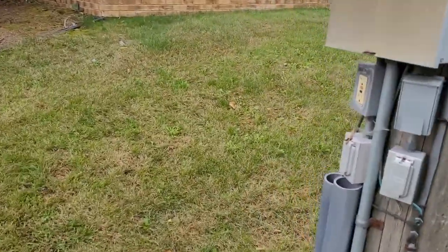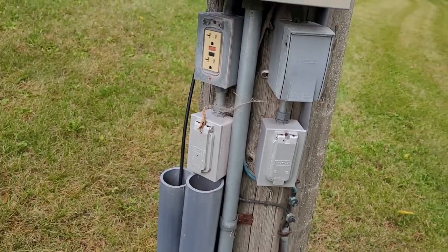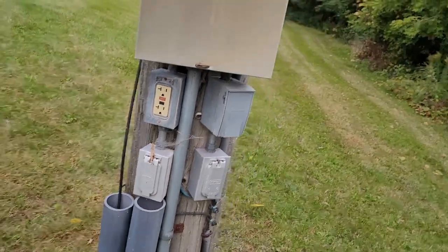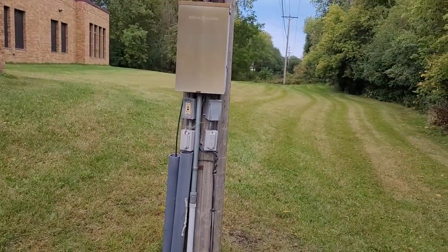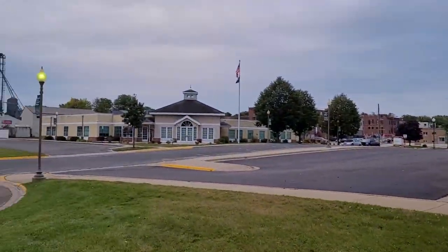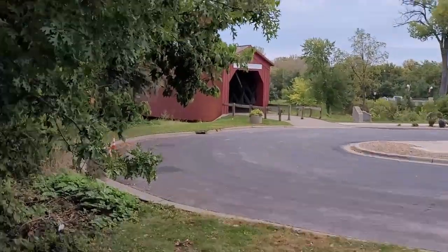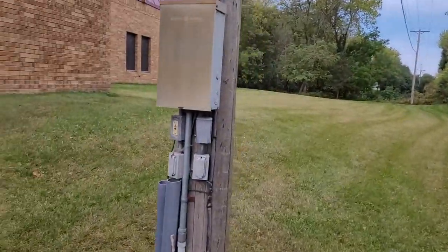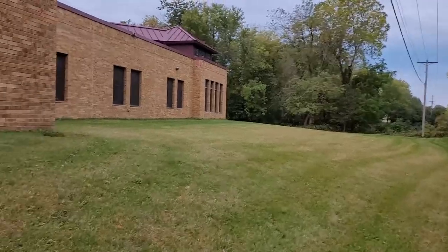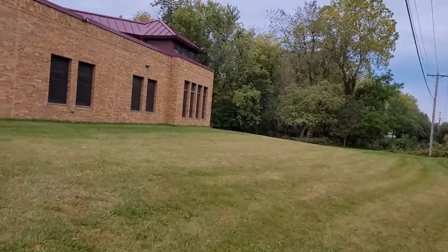Behind the Zumbrota library, this looks like a lot of plugins to me. Four, with two each, so four times two is eight. Behind the library, next to the covered bridge. I wonder if they have a display behind the library or something. There's a lot of room back here with nothing going on.